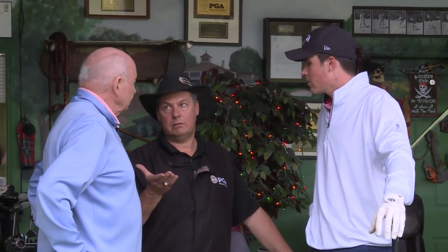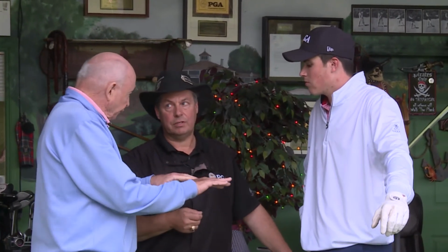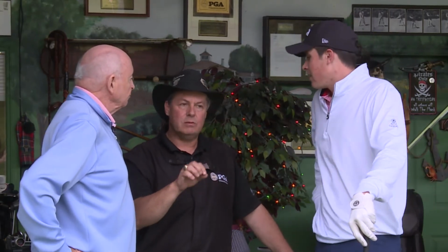What is Patrick's normal trajectory? A little left to right? Yeah, we want it to be left to right, especially since he can carry it as far as he can. Left to right, soft landing, you know, a la Jack Nicklaus, one of the greatest long iron hitters in the game. And that's consistent with every club? It depends. You know, he can work it both ways. We're okay with that, you know, a good golf shot doesn't move that much.